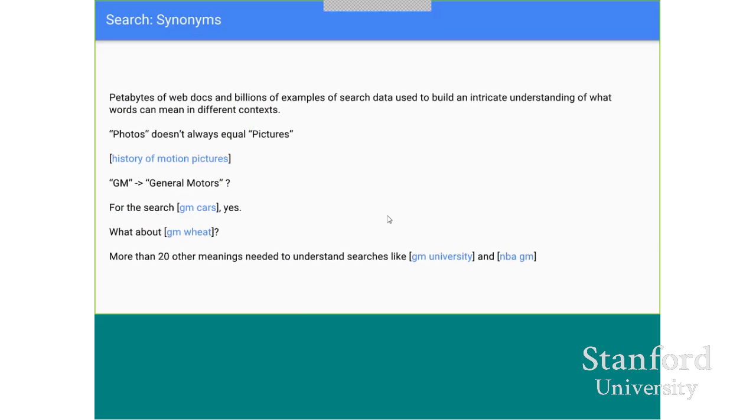So photos and pictures even can get more complicated if the query is history of motion pictures. Motion picture is a concept, right? You wouldn't want to synonymize motion pictures to motion photos. Motion photos doesn't make sense. Motion pictures does make sense, and you might want to synonymize motion pictures to movies, right? So a great web page about the history of movies would be relevant to that query, but a page about photos is probably not relevant to that query, so you wouldn't want to return it. And we can learn that through mining our web data, mining our search data, and developing an understanding of how language is used in different contexts.